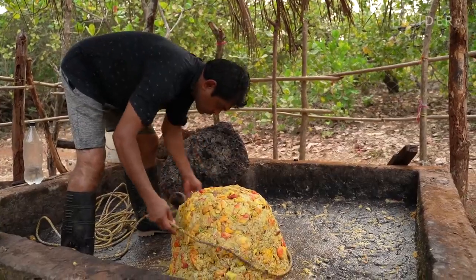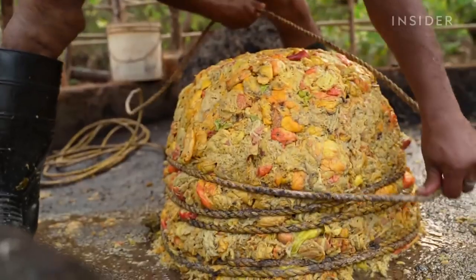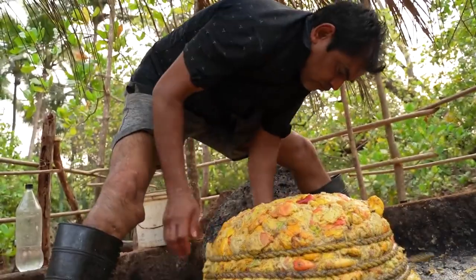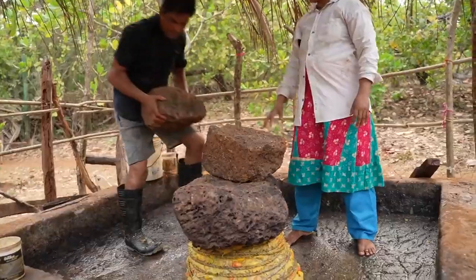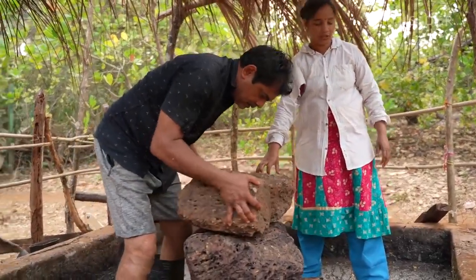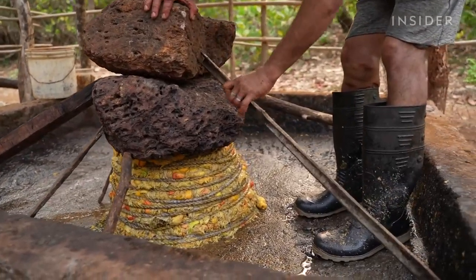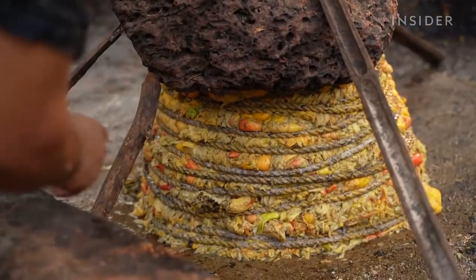He wraps it with a rope and drags a few rocks on top to squeeze out every last drop of juice. They leave the fruits like this overnight. Machines would speed up this process, but it's not an option for this family.